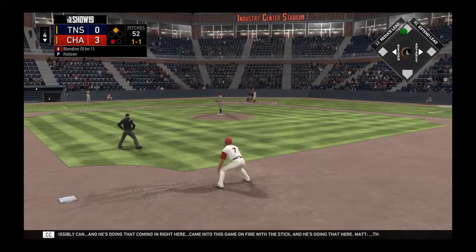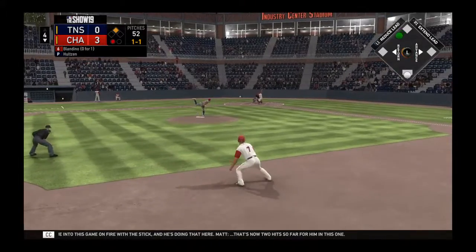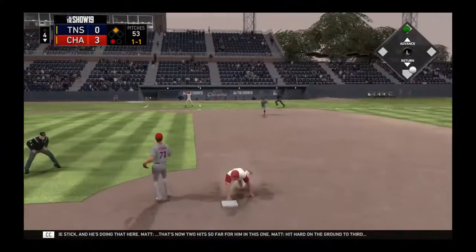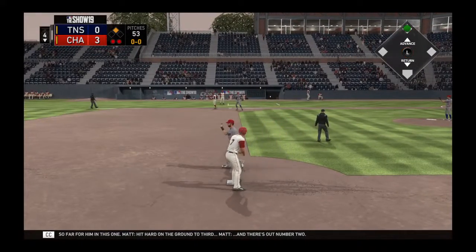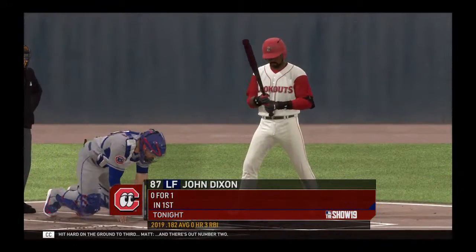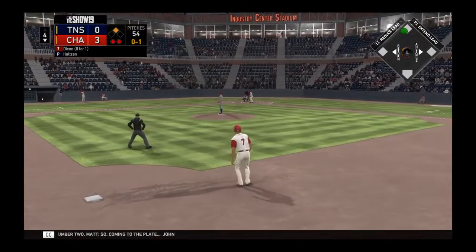The second baseman, Alex Blandino. Hit hard on the ground to third. Dig. And there's out number 2. So coming to the plate, John Dixon, runner in scoring position with two gone.